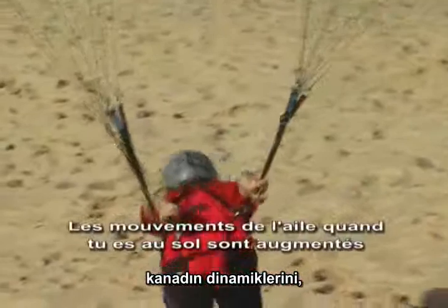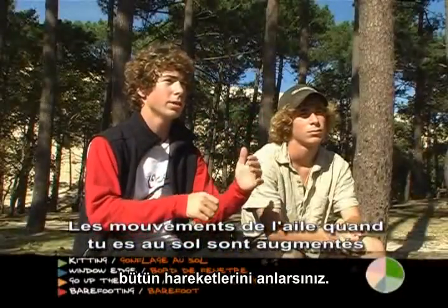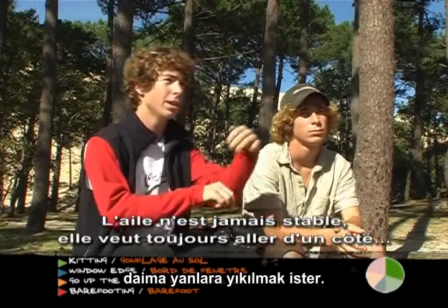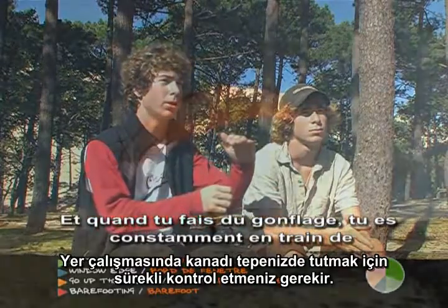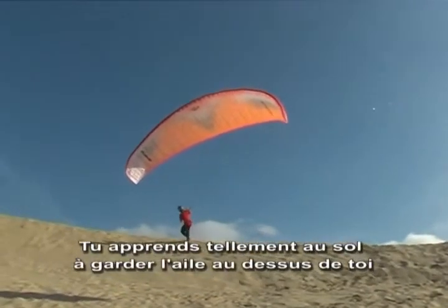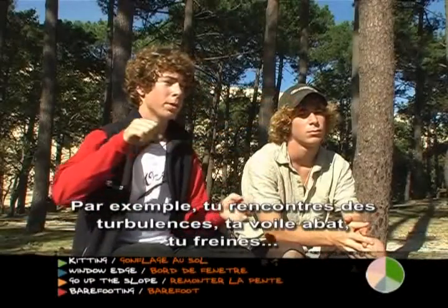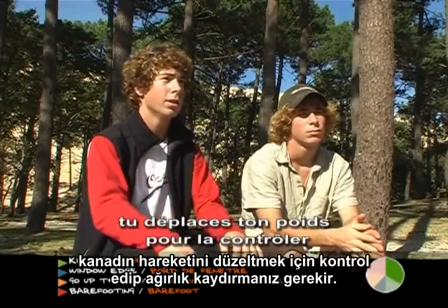It's like all of the motions of the glider are amplified when you're on the ground. The glider is not normally stable when you're standing on the ground. It always wants to go to the side. And when you're ground handling, if you're constantly controlling the glider, keeping it above you, you learn so much more for when the glider is stable above you. Then, for instance, if you hit some turbulence and your glider surges, you know to brake and to weight shift to correct the movement of the glider.